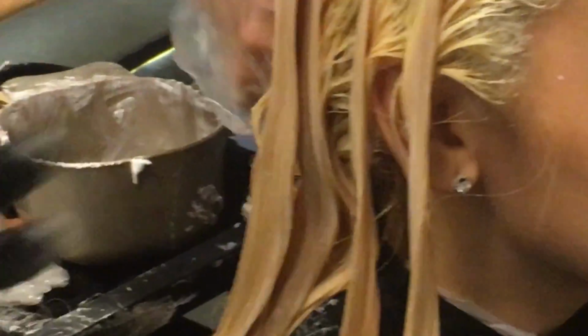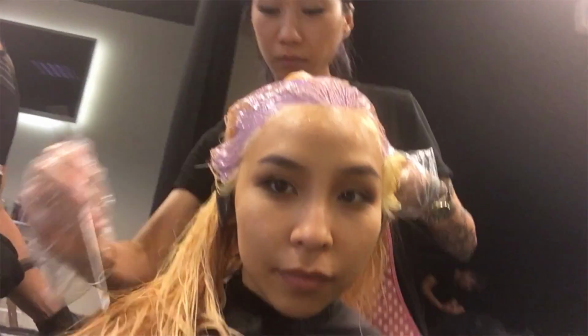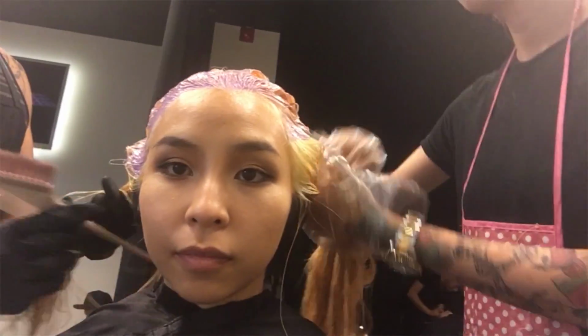It's super important to use Olaplex if you don't want your hair snapping off. So after the second round of bleach, another protein treatment was popped into my hair, and I sat under that UFO thing again for about half an hour. And now comes the fun bit, the hair coloring part.